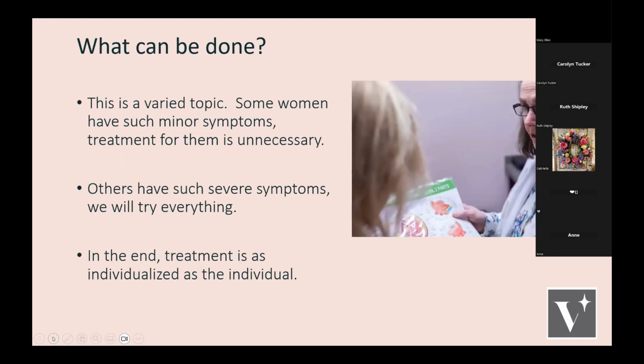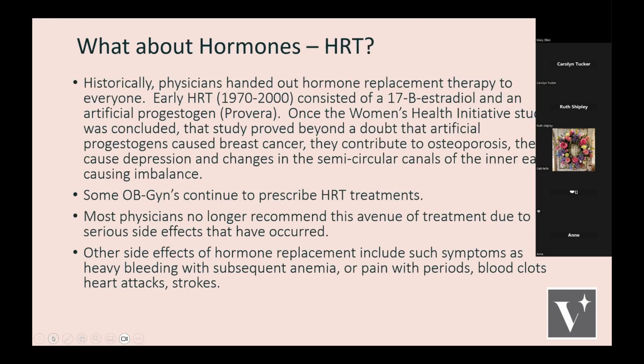What can be done? Well, this is a varied topic. Some women have such minor symptoms, we obviously don't need to do anything. Others have very serious symptoms, and we'll try everything we can to help relieve those symptoms. But in the end, treatment is as individualized as the individual. So the big question a lot of women ask me is, what about hormone replacement therapy?